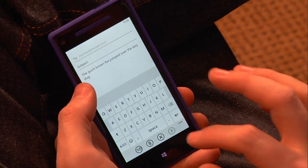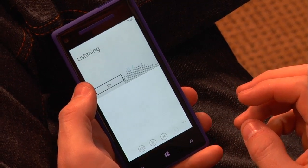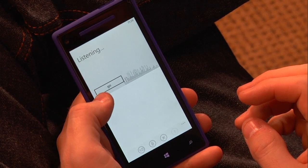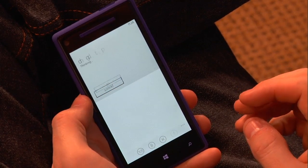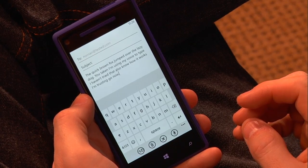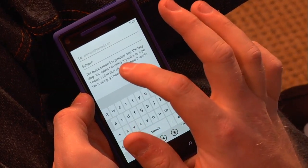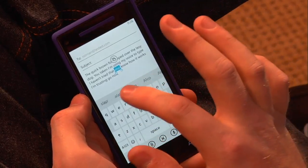There's voice search now, or voice dictation. I'm using my voice to type. I haven't tried this at all, so I don't know how it works. I'm pressing go now. I'm using my voice to type. I haven't tried that also, so I don't know how it works. I'm trusting go now. And then you type in here and it'll give you a bunch of choices.